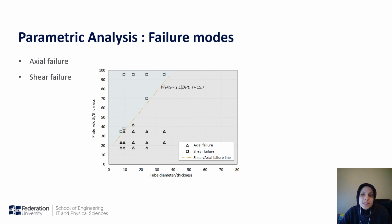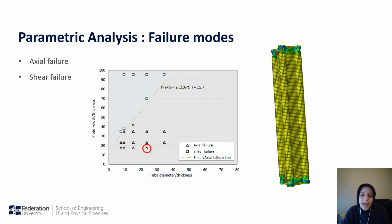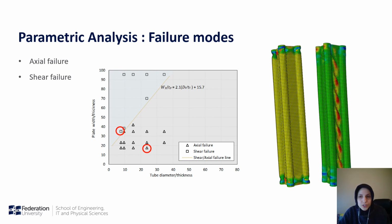And finally, a study has been done on the failure mode analysis. In this slide, you can see the parametric sections have been categorized based on their failure mode, whether it be axial or shear. And you can see that the shear failure, which is shown with square elements, is more favorable than the axial failure, because the axial failure is governed by the axial failure of the tubes, which is a brittle type of failure. You can see the photo of this axial failure here in comparison to the ductile failure, or the shear failure as we know it.